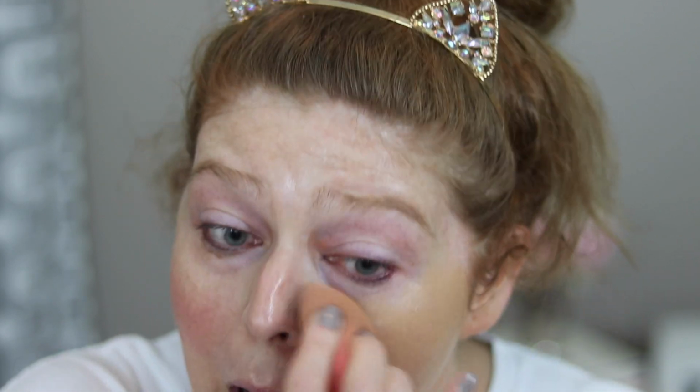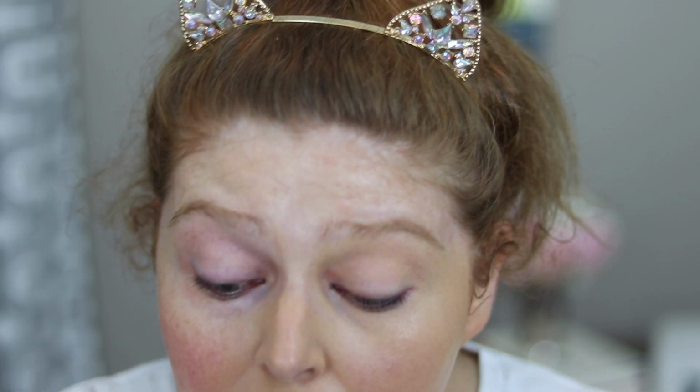So for foundation, I am going to use the Giorgio Armani Luminous Silk. This small little container is $42. However, if you get a normal size, it's $68. So that's why I included it and made it in this video as my most expensive foundation. I have it in the shade 6. For me, it's a little dark, but just to be true to the video, I'm not going to mix anything with it. I am just going to go with it, and we're going to try to make it work. I'm applying it with the beauty blender.